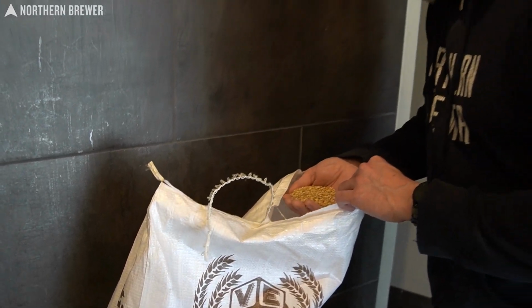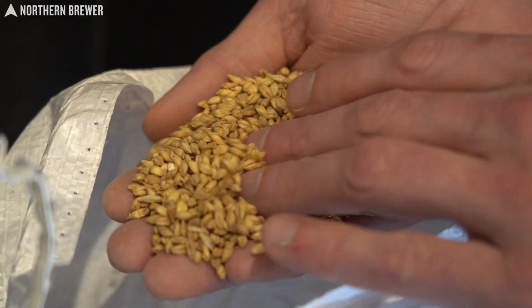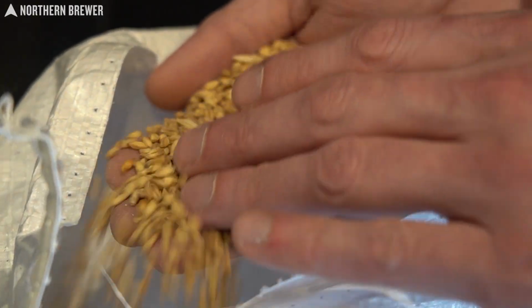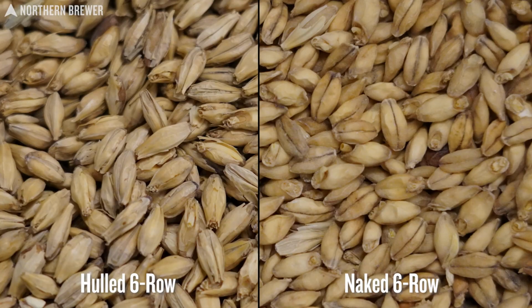This particular naked barley candidate from the University of Minnesota is a variety of six-row barley malted for this project by Vertical Malting in Crookston, Minnesota. As you can see in this side-by-side comparison, with hulled or covered raw six-row malt on the left and the naked malt kernels on the right, the naked variety certainly looks much different, sort of like a wheat berry, although not quite as plump, with a distinct lack of chaff or husk material.